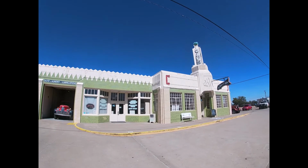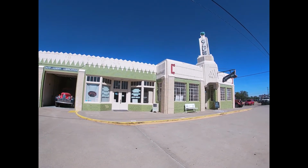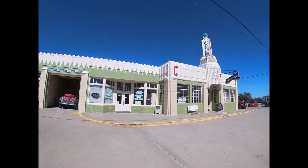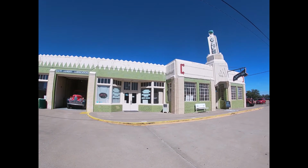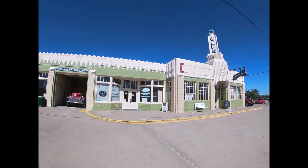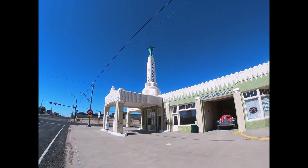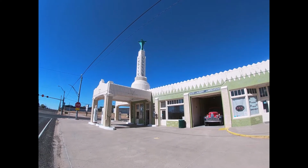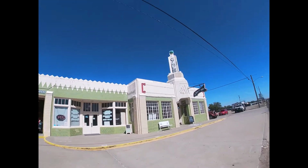Until about the 1970s, the Tower Station and the U Drop-In Cafe was light brick with green glazed tiles. Now refurbished with light pink concrete highlighted by the green paint, it still looks much the same as it did during the heyday of the Mother Road. The towering spire above the service station spells out Conoco, a reminder of the booming business that the Tower Station and U Drop-In Cafe once saw.